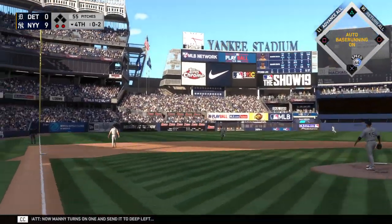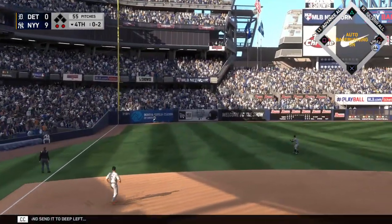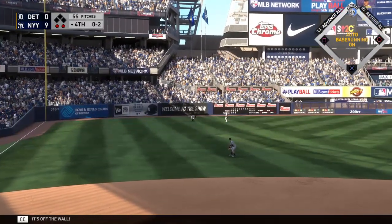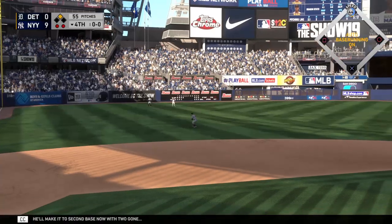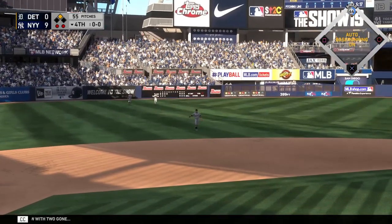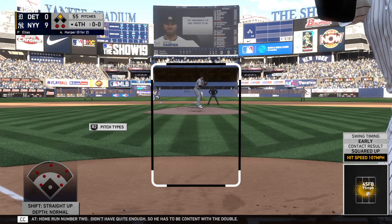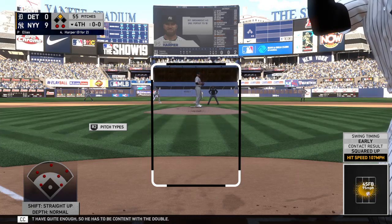Now Manny turns on one and sends it to deep left. Almost into the short porch, but it's off the wall. And he'll make it to second base now with two gone. He's not going to complain, but he was thinking right what the rest of us were thinking when that left his bat. Home run number two. Didn't quite have enough, so he has to be content with a double.